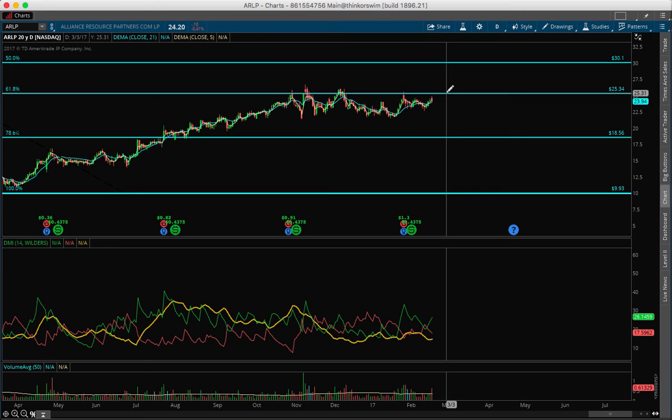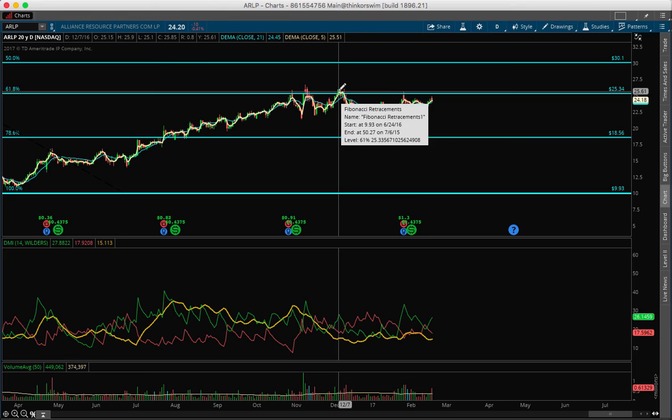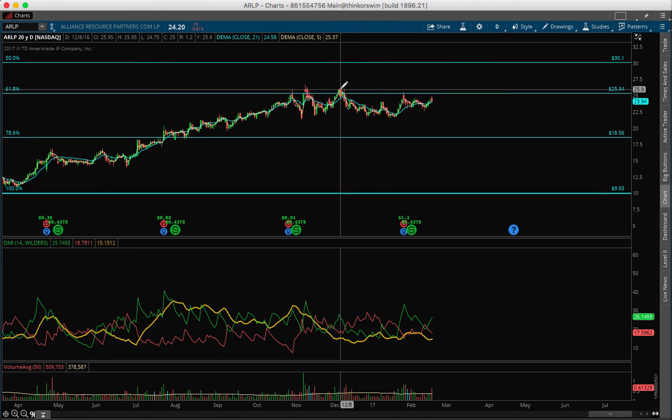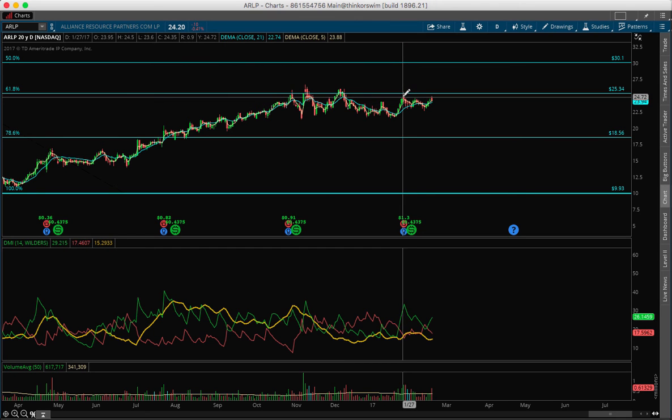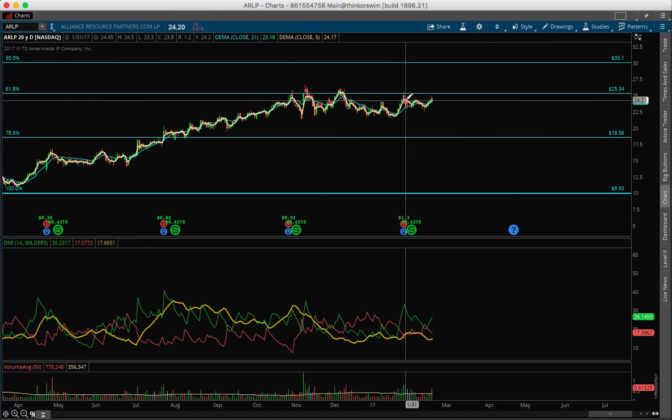Try to enter when there is a confirmation the second day, not the first day that the stock, like right here, could break out. You don't enter. You wait for the next day until it goes above yesterday's highs. But be careful. If it fails, you have to get out. That's the only thing. You have to be really patient. If it fails, you have to get out. You see right here, that was at the end of January. It broke out. It was January 27. It broke out, but the next day it went down.